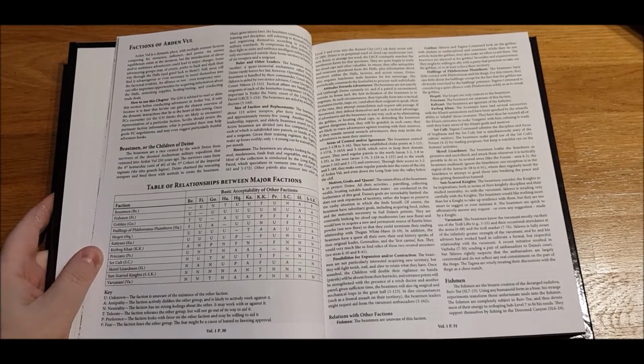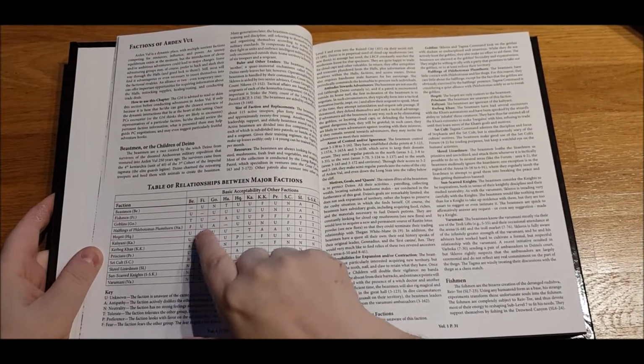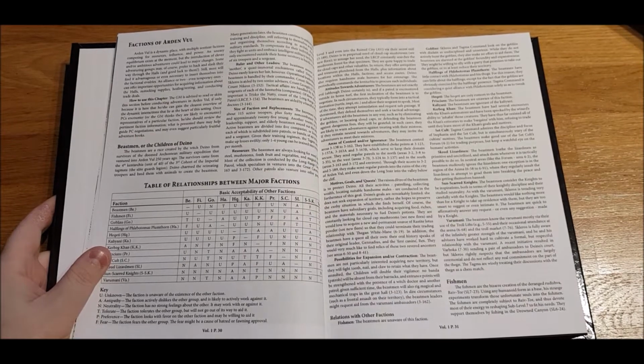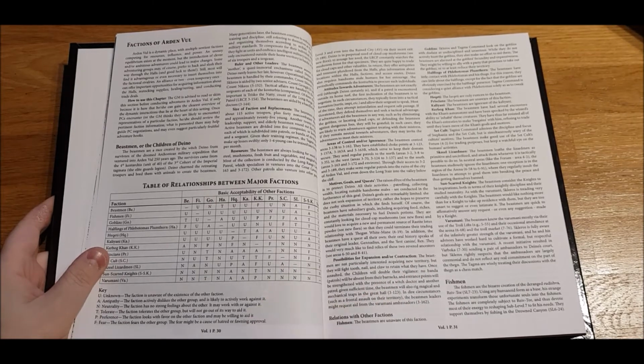So there's more than 10 different factions, and then it describes here for each faction how it relates to another faction, if they know about them and if they like them or not, basically. Maybe they even fear them.